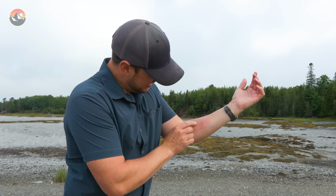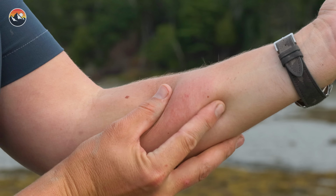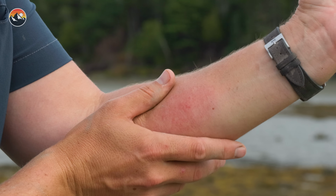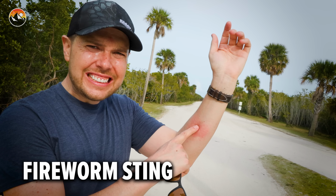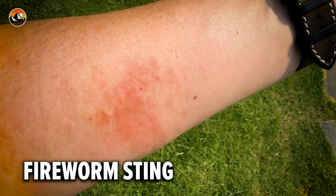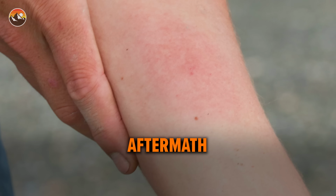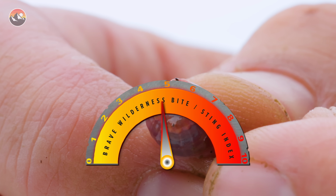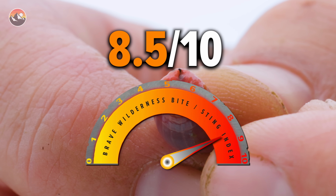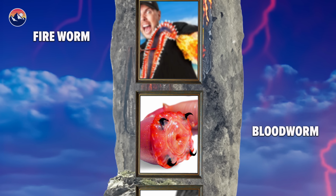Now for aftermath, the bite of the bloodworm swelled and itched terribly for over 72 hours after I was bitten. 5 days later, it had essentially healed with no sign that it ever happened in the first place. By comparison, the aftermath of the fireworm sting lasted for months and racked up one of the worst aftermath scores on the BSI to date. The bloodworm, however, still gets a respectable 8 out of 10 for aftermath. Altogether, the bloodworm ranks at an 8.5 out of 10 on the Brave Wilderness Bite Sting Index, climbing high on the all-time rankings, but falling just short of the ferocious fireworm.